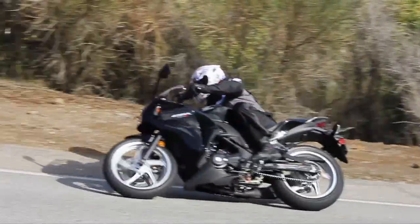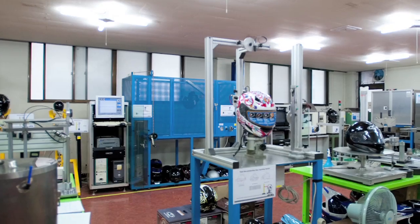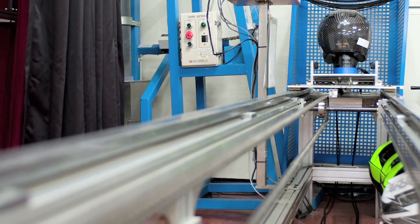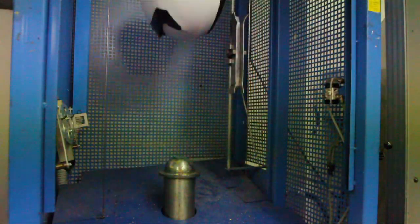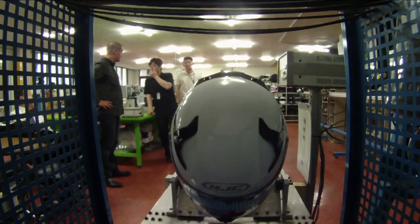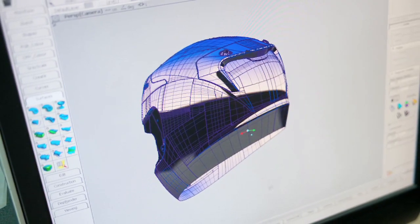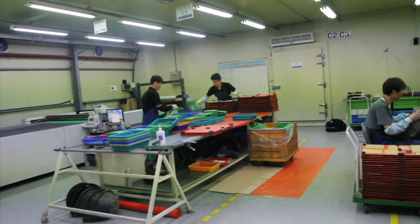And HJC's Design Center also contains one of the most comprehensive testing labs in the industry. Not only does the lab allow for dynamic testing for European and Snell standards, but it also contains special tests devised by HJC's engineers to ensure quality and durability. With the design finalized, a completely new method of helmet manufacture and production facility had to be devised to produce the RPS-10, which is the lightest Snell 2010 approved helmet on the market.